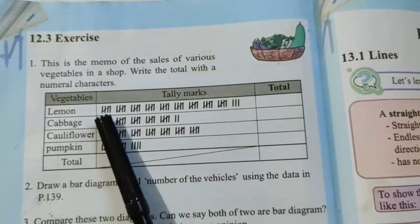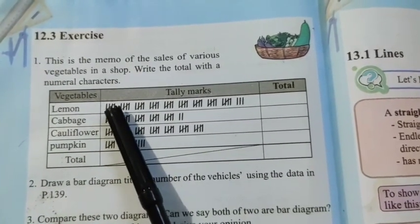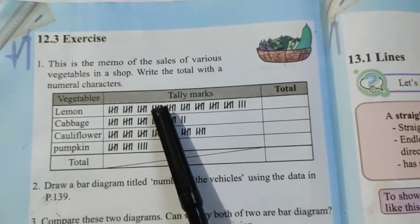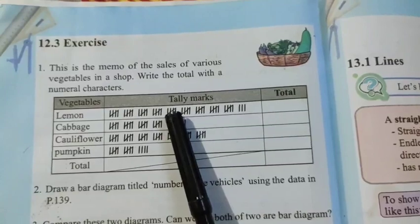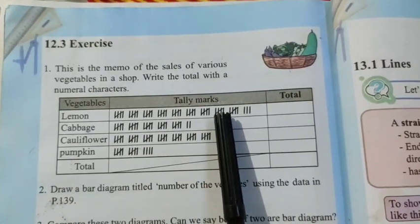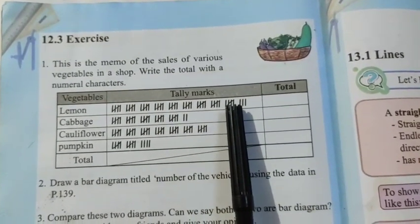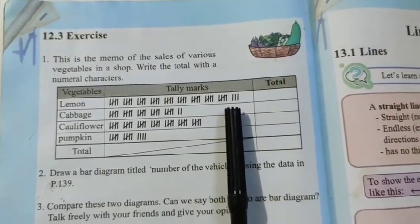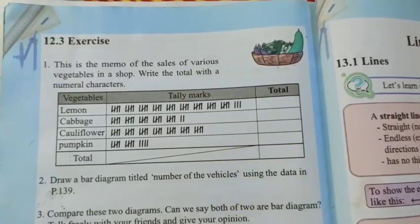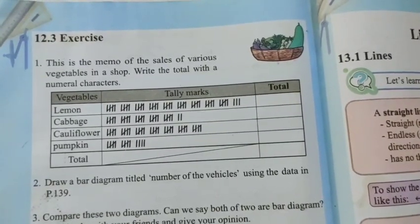Lemon, the tally marks. We can see that 1, 2, 3, 4, 5. This is 5, 5 plus 5, 10, 10 plus 5, 15, 15 plus 5, 20, 20 plus 5, 25, 25 plus 5, 30, 30 plus 5, 35, 35 plus 5, 40, 40 plus 5, 45. And 45 plus 3 vertical lines, this is 3, so 45 plus 3, 48, so there are 48 lemons.